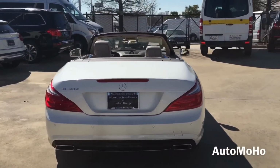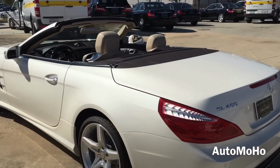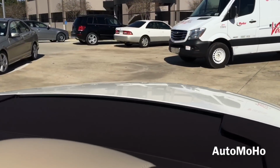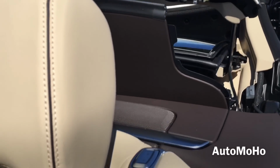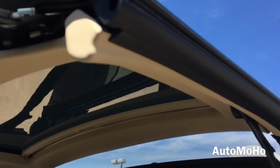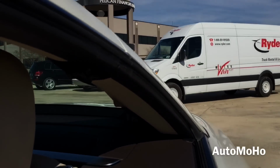Now to me, the SL400 already looked good with the top up, and it looks even better with the top down. So to put the convertible hardtop back in its place, just hold the retractable hardtop button once again. And within 16 seconds, it will transform your open roadster into a closed coupe really quickly.